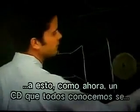Also, when you consider the number of things that look like this, in this case we have a CD, a compact disc, we all know what these are now.